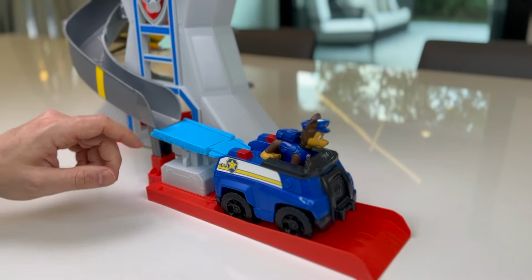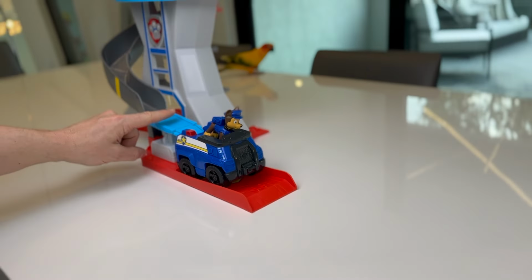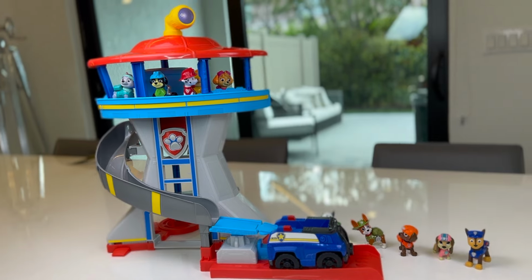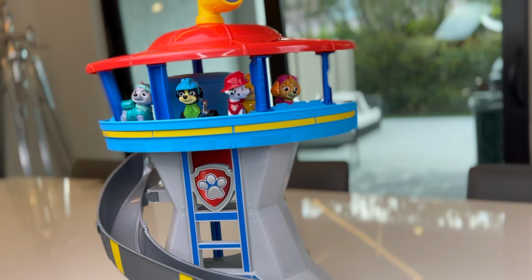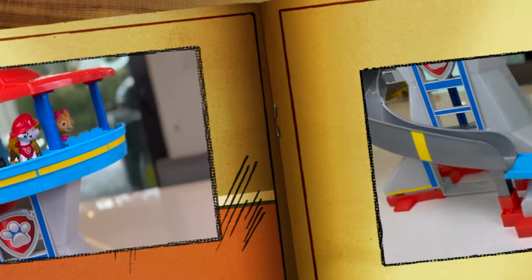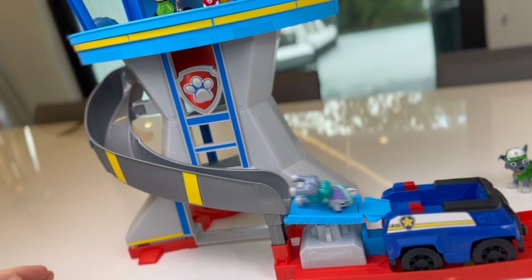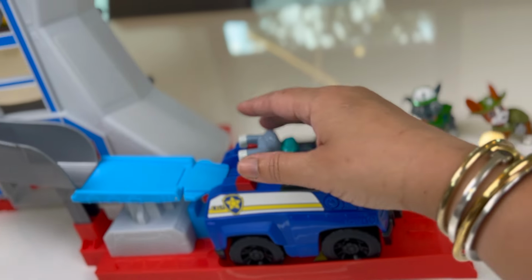Now let's see the demonstration. You push this button down like so. Whoa! All right, so we have an idea. Each one of the Paw Patrol members is going to get a turn down the slide, and let's see who lands perfectly in their car. Everest, let's see how she does. Ready? Let's see if she can make it perfectly. Oh! Not too bad.